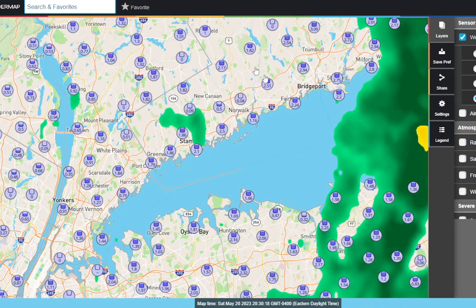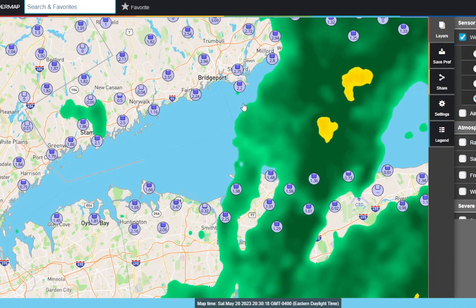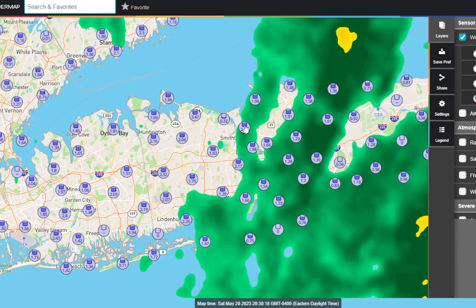Looking at the Hudson Valley, again, a little less there, 0.75. And then as you go east into Connecticut, you have the higher amounts. Connecticut Shore, Bridgeport, over 2 inches in certain areas. So we'll have more numbers for you tomorrow in regards to that.